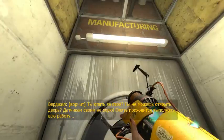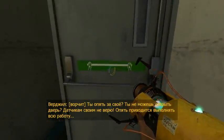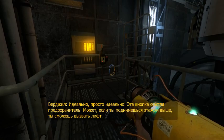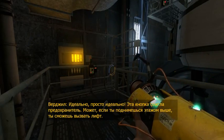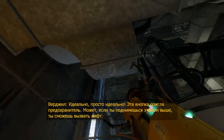This again. You can't even open the door. Unbelievable. I gotta do everything around here. Perfect. Just perfect. The button's blown a fuse. Maybe if you get up to an upper level, you can get the elevator.